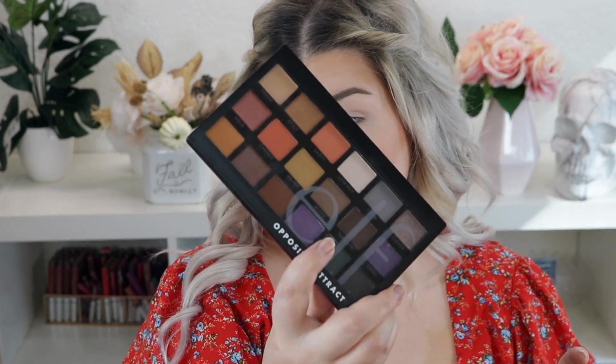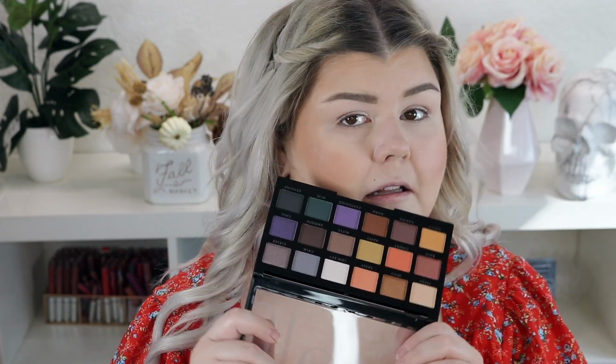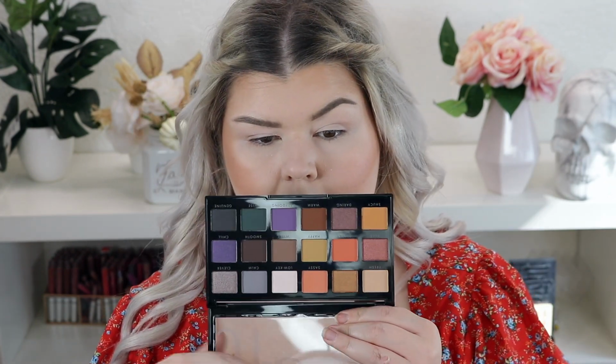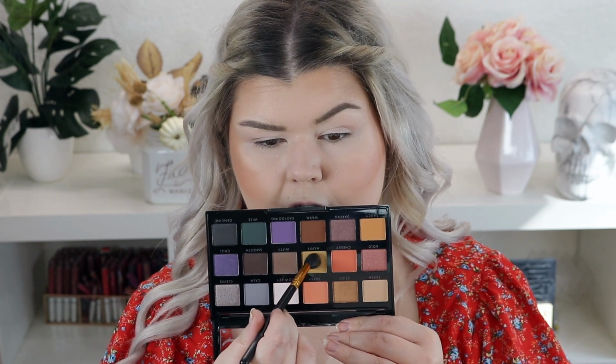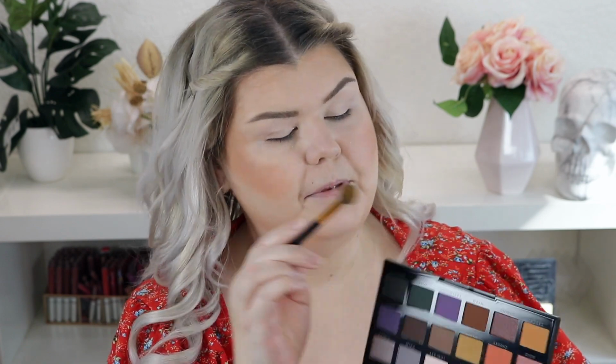So we're gonna play with the Opposite Attract palette. Pretty excited about this. I've been wanting this guy for a while, so I'm excited to have it. We're probably gonna do a warm eye look because we're gonna do a fall eye look. Ooh, do we want saucy or happy? Let's try this one, which is happy. So we're just gonna take happy.